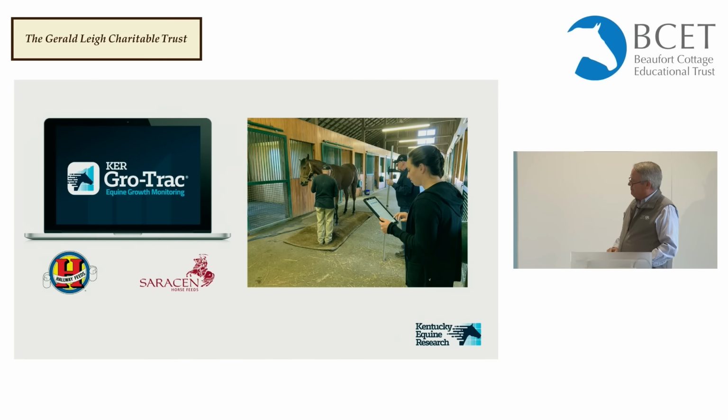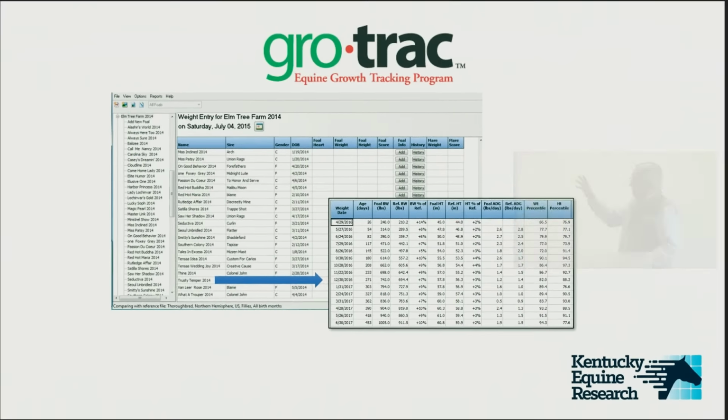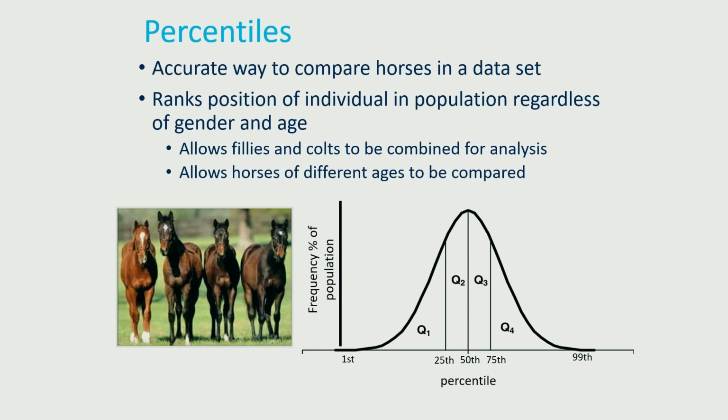Initially, this was a PC-based program. We've now made it a cloud-based program, and it makes it so we can easily gather data, analyze the data, and express the data so that we can compare different groups and different outcomes. So what GrowTrack does is we gather all the data. You can look at it from a tabular viewpoint, but the unique part about GrowTrack is that we also express all of these weights as percentiles of the population.